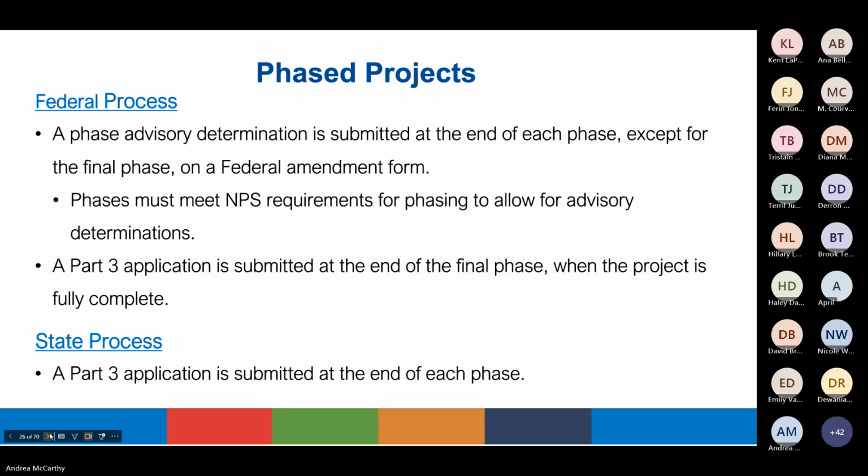completed. The filing process for phase state projects is a little different. Each phase of the project will have its own state Part 3 application for that specific phase. This means that for all phases prior to the final phase, you'll be submitting a federal amendment form and a state Part 3 form.